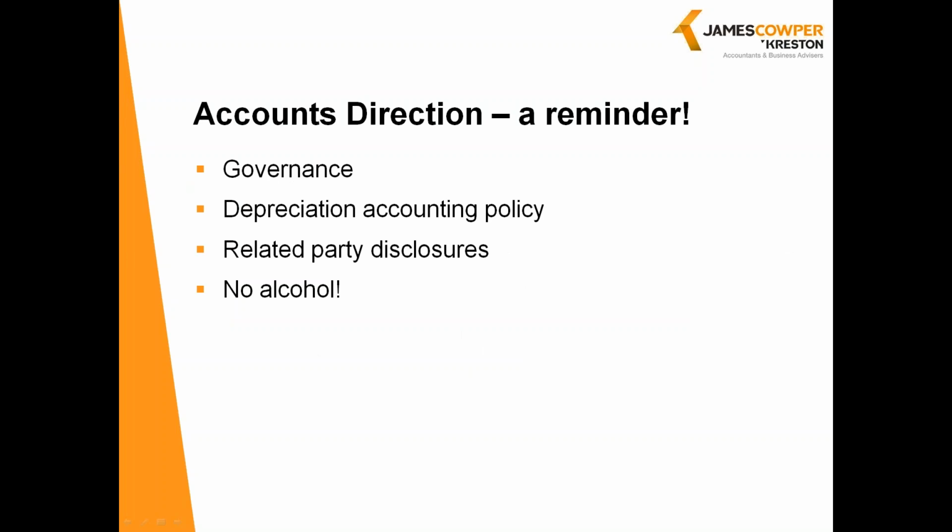So just in summary then, as I say, governance is a key focus area. There may be a little bit more questioning and audit work to do this year, although it is something that has been looked at in the past. We've just got a more specific list now. The depreciation accounting policy, we may need to consider splitting out some assets. The related party disclosures, we need to make sure that the statement is in there confirming that the trust has complied, and no alcohol, the ESFA confirmed, so there shouldn't be any purchases through the Academy Trust going forward.